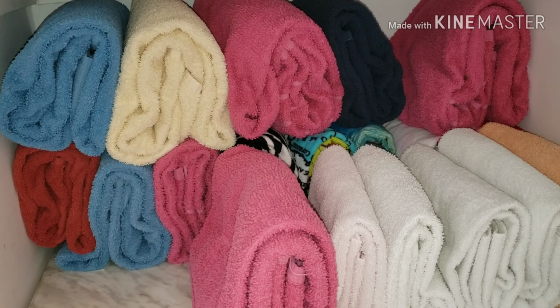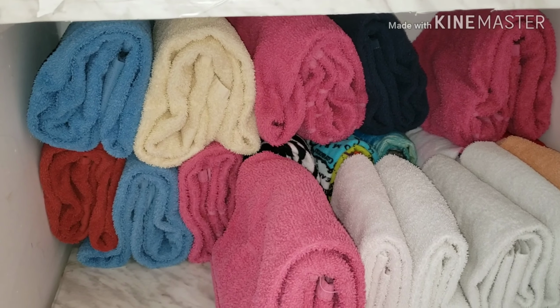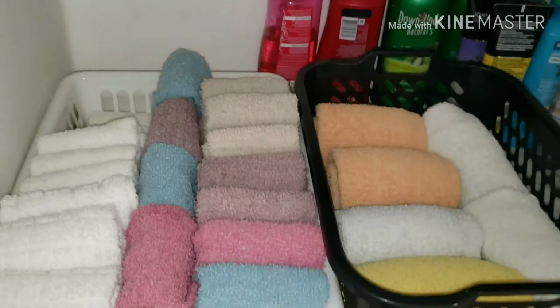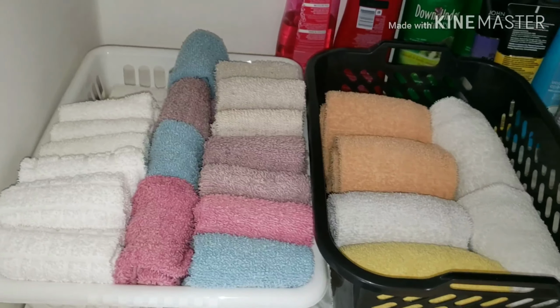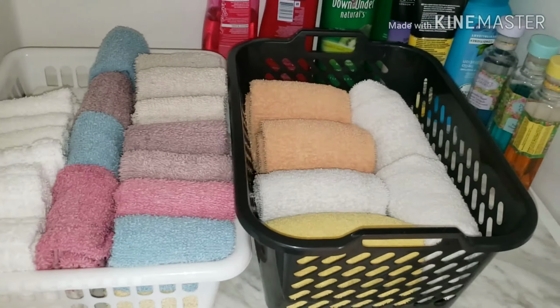restock. Or I had another way, but just let me quickly tell you that I do love the hand towels and the washcloths this way. This is how I finally am storing them, and I am totally loving how it works.